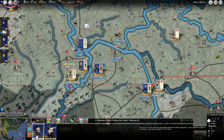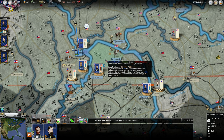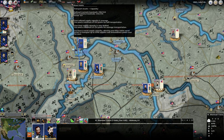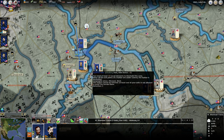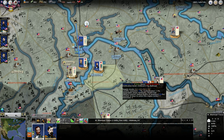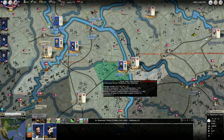Supply, we're using 32 a turn, so we don't quite have 2 turns of supply. We're dependent on supply for these 2 units by our riverine transport, and we do not have sufficient riverine transport to move as much supply as we need to move. So, what do we want to do?